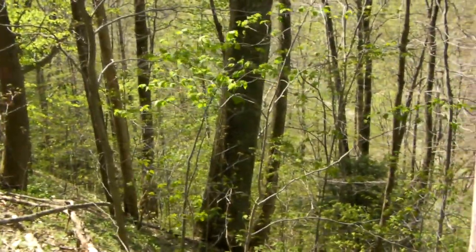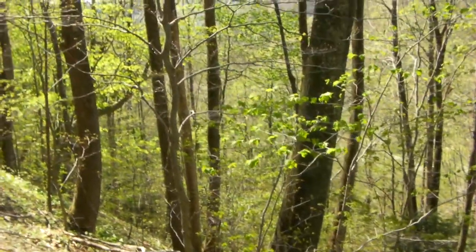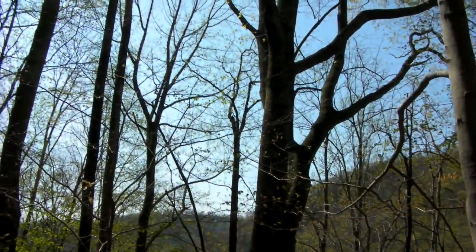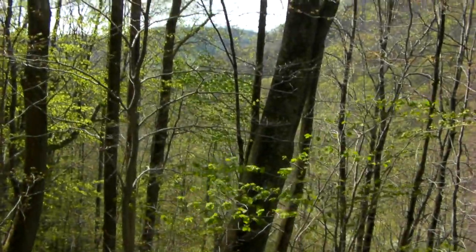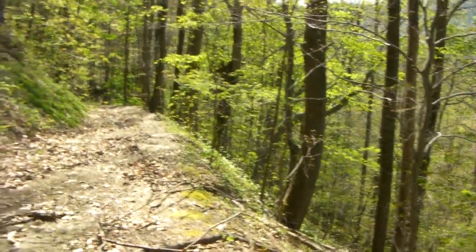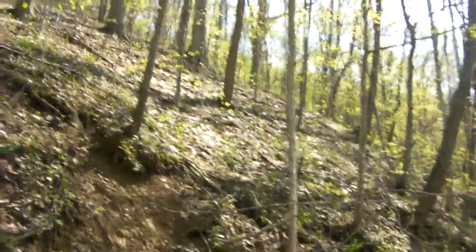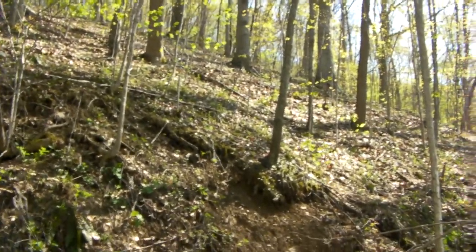But this is what it looks like in Swiss, West Virginia. Big old oak right there. Big old oak. A big old poplar. That's a big old poplar, now that I look at the leaves. Anyway, guys, this is where I live. My father-in-law owns some of that up in there too, but since I can't get the road, I'm not going up that high.